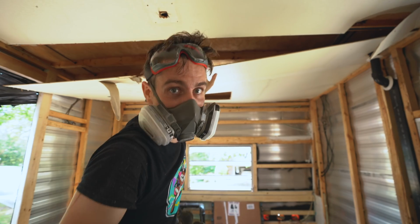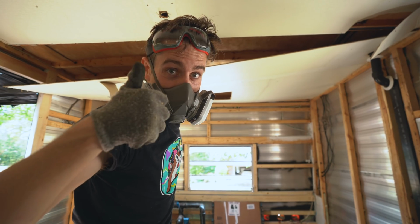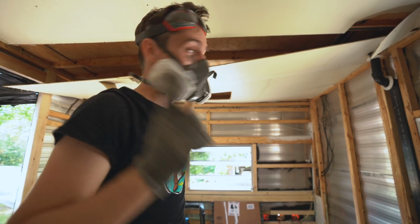Yes, we pretty much got that panel down, and all the wood looks really good up there. Yeah. That's what we want to see.